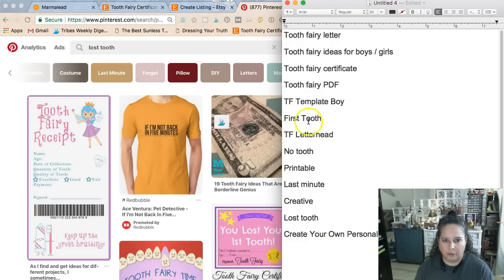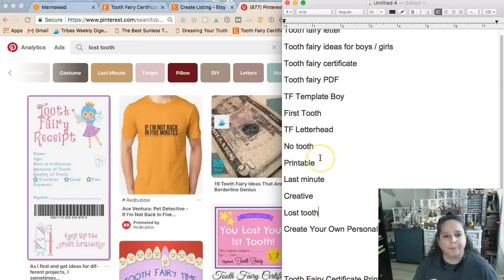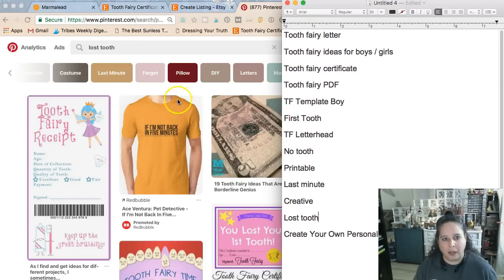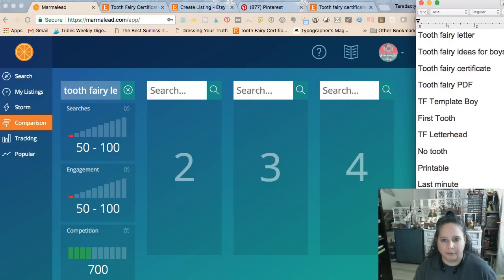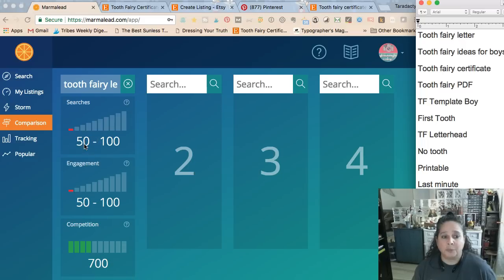No tooth, lost tooth, first tooth. So we got all kinds of teeth in here, right? And I feel like we're having a lot of good things. Now let's go back to Marmalead. We're going to move our little words over here. So Tooth Fairy letter gets between 50 and 100 searches a month.